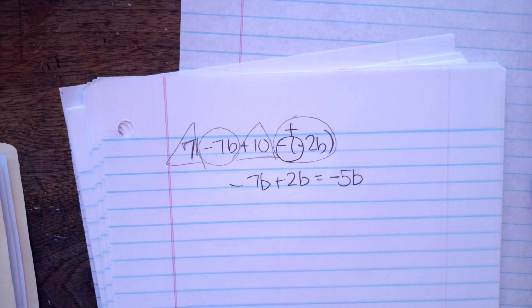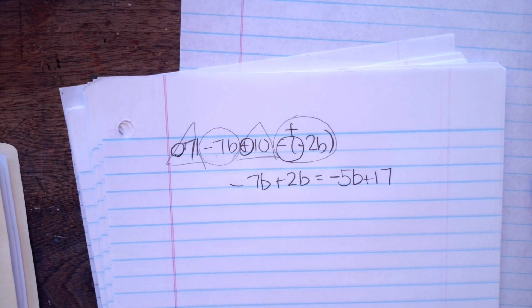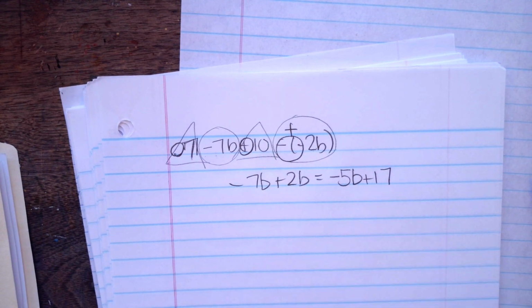Oh, wait. Well, my math teacher just said after the 5b, you always put a plus sign. No. You misunderstood that. It could be minus. It depends on what wins the sign. So you have a positive and a positive. So for this one, it is a plus because it's going to be 7 plus what? 10. So then it would be plus 17. But if it was a negative 7 and a negative 10, then it would be minus 17. So I think you misunderstood that.